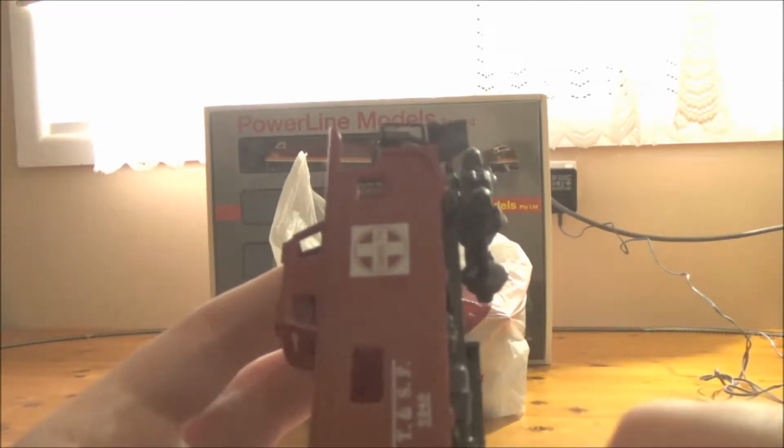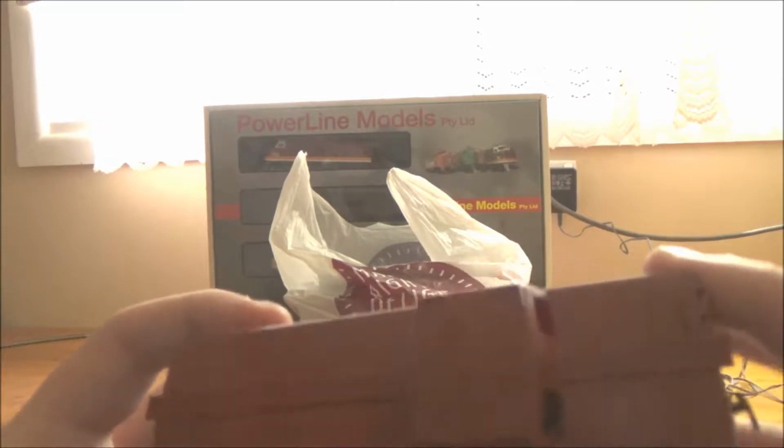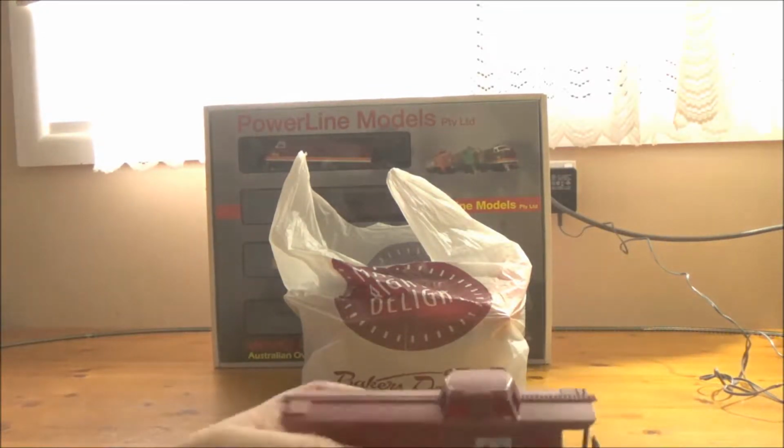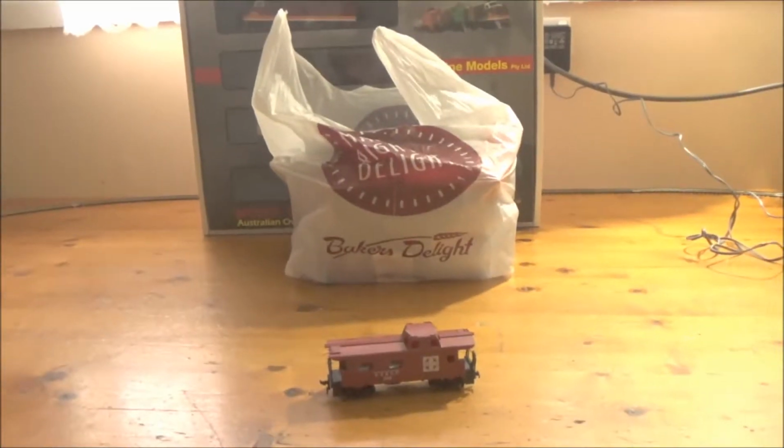I got 5 second-hand bits of rolling stock which we'll all have a look at. I also bought a bit of track. I also bought a rubber, like a track rubber to clean all the track, and some spare rail joiners, so we'll have a look at them later. Anyway, that's the first carriage. I might make this dive down a bit. That's probably a bit better.